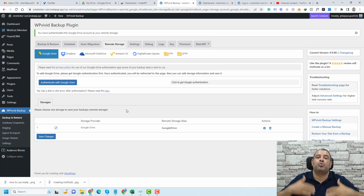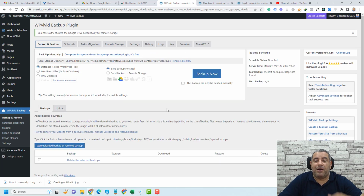Now we can start to go through the main options of WPVivid by going again to backup and restore. If you would like to make a backup right now of your website, you simply need to check one of these options, whether you want to back up your database plus files, or WordPress files, or only the database. For me, I just like to back up everything, so I will choose database plus files. Then you choose where you want to upload the backup, to your local server as I mentioned, or to a remote storage. I will choose to send the backup to a remote storage, and once I click backup now, the backup will be created and uploaded to my Google Drive.